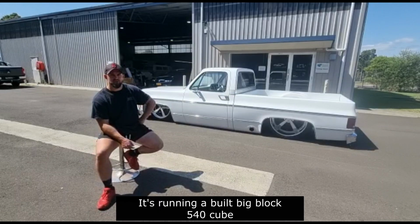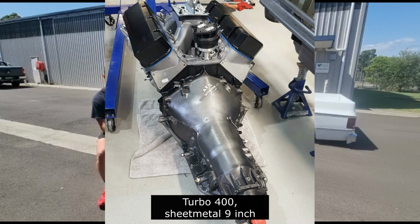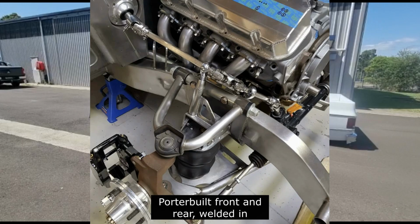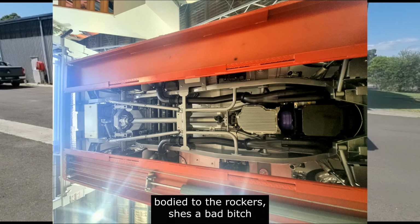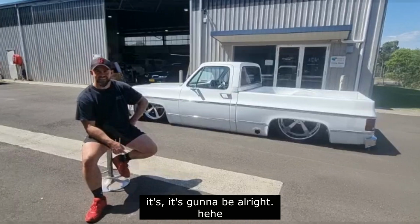Running a built big block, 540Q, built by TOWRIG engines, turbo 400, 50mm 9-inch, auto built front and rear, welded in, body to the rockers. It's a bad bitch. We just drove it for the first time and it's gonna be alright.